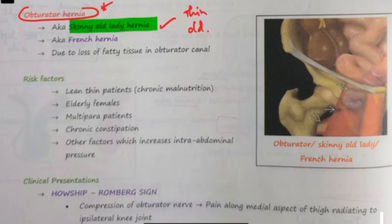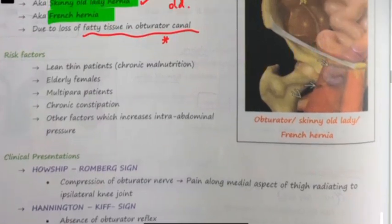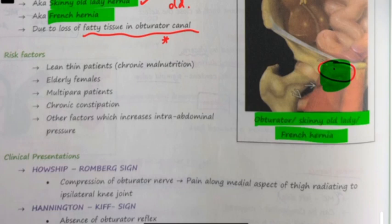This is also called the French hernia. Due to loss of fatty tissue in the obturator canal, this hernia happens. Okay, again you can see the content. So this is the obturator foramen here, and there is herniation of the content through the obturator foramen, and that is called an obturator, skinny old lady, or French hernia.